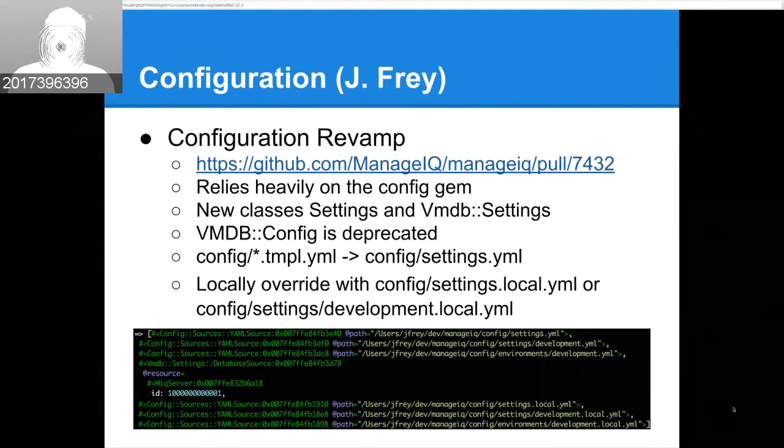The settings basically are accessible through a new top-level class called Settings. And the VMDB settings class, which is also new, is meant for acting upon those settings. So if you want to do things like save changes, walk it to mask passwords, or do something like that, that's all in the VMDB settings class. The next slide I'll show you a little bit of how that works.